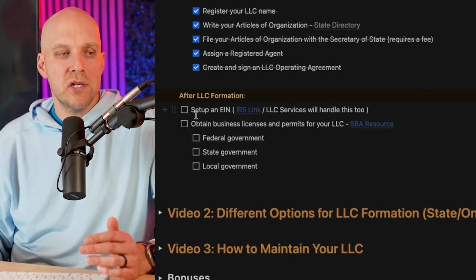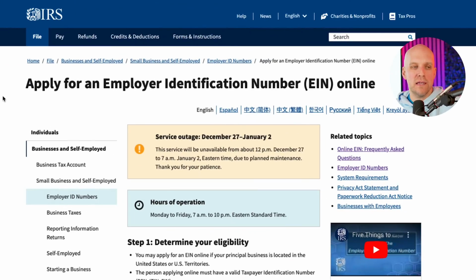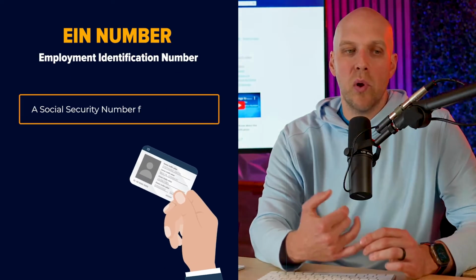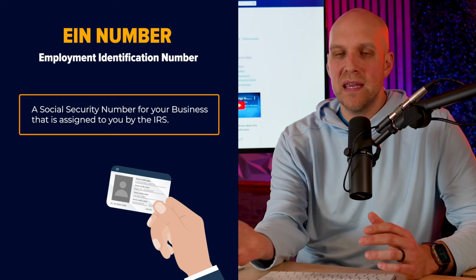After LLC formation, what you should consider doing is setting up an EIN right away. There's a link to the IRS here, and an EIN is an employer identification number, and it's like a social security number for your business that the IRS assigns you. If you're going to have people on payroll, you have to have an EIN in place.